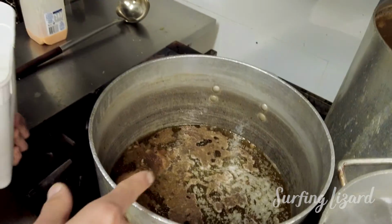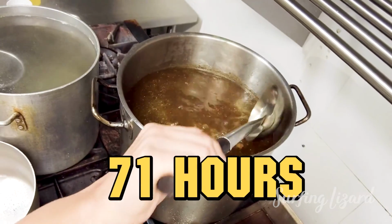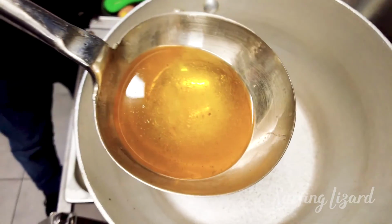Look, look, look. 72 hours, chicken first. This is the stock, the broth. Been cooking for 71 hours, 59 minutes. You see this patty here? This is the fat from the bone marrow. The bone marrow is the most expensive bone.